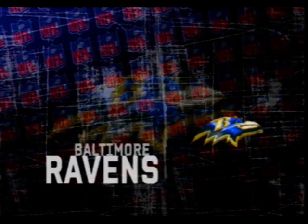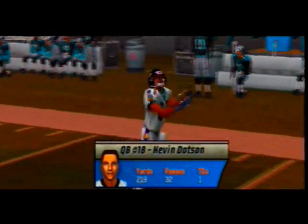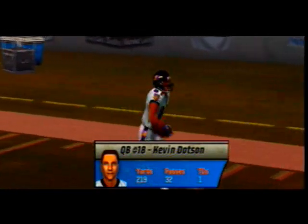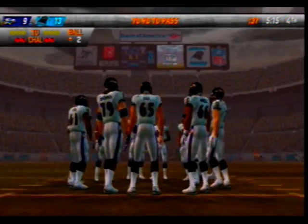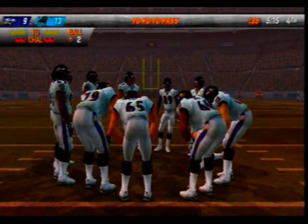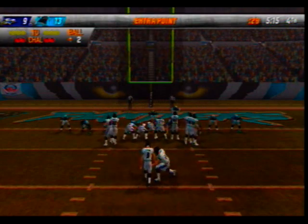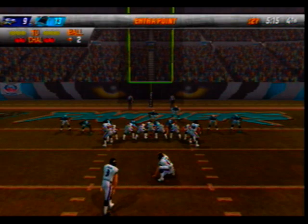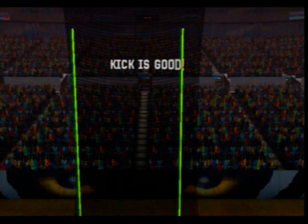I'll tell you, this is nice work by both the quarterback and the receiver in this play. Watch it here. He reads the coverage, looks for the best option, and then throws it to him. The point after is good. The Ravens find themselves right back in this one. Now it's up to the defense to hold them.